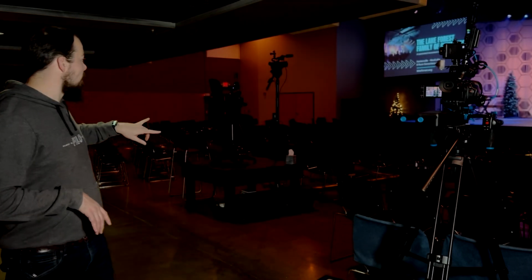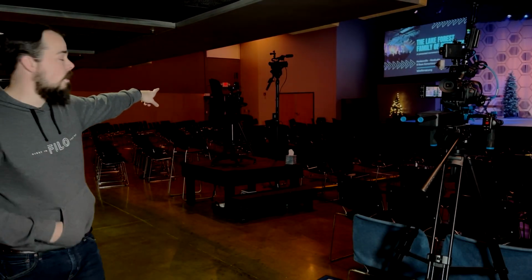So our front house and production room, we're upstairs in the balcony, or the top of the stairs behind the balcony. I'm standing now just inside the worship center doors, and you will see we have our camera positions set up here. This is one of our mobile cameras, so what we run is a sitter camera set up as a fixed position in the ring, and 2 mobile cameras, one promo rather, during worship.